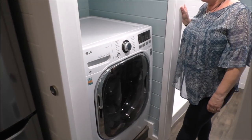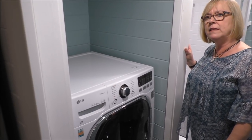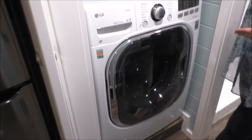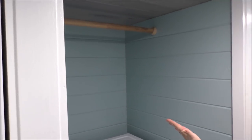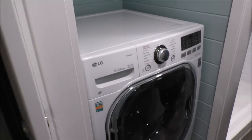So in this bathroom, we have a combo washer and dryer here. This particular model is vented to the outside. I think it gives it a little better heating action whenever it's washing and drying when you have a vented model. We did a clothes rod above there. You could hang like a shirt or something, but it's probably not long enough for anything more than just a short shirt or something like that to dry.